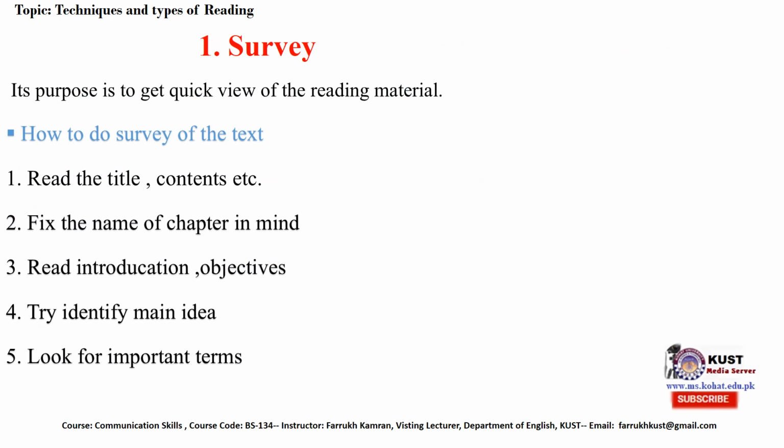Now the question is this, how to apply the SQ3R technique, the SQ3R method, for better comprehension. The SQ3R technique is a systematic way of reading. It consists of 5 steps. The first is survey. The purpose of survey is to get a quick view of the reading material. You should spend 1 to 2 minutes to have a survey of the material.